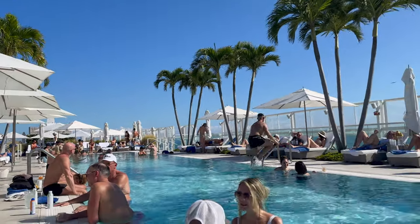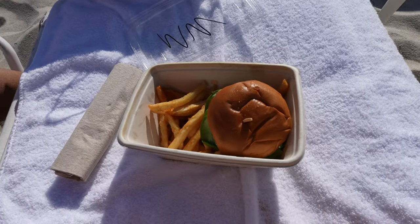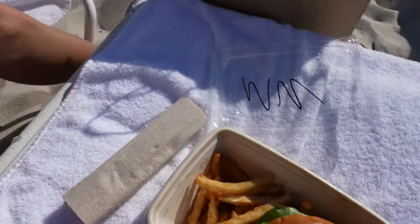Back at the beach. We got some burgers. We actually had these burgers like 2 years ago when we came here, and I haven't stopped thinking about them because they were so good. Mmm.